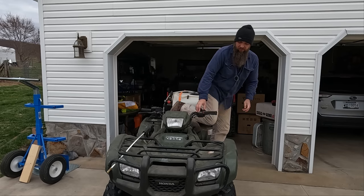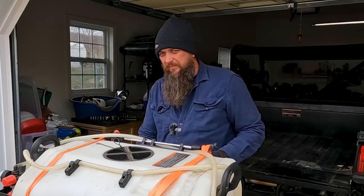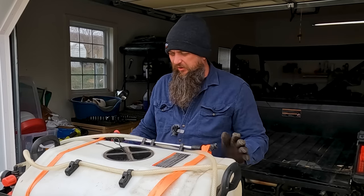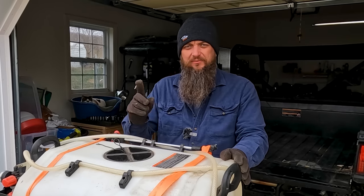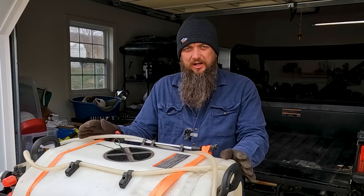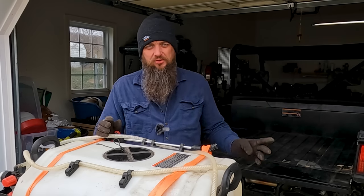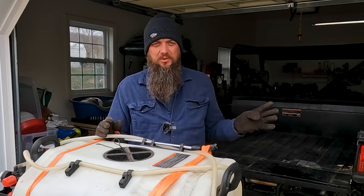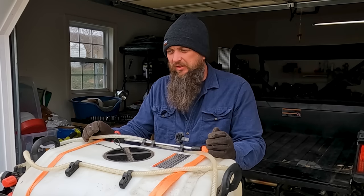Take this sprayer off the back of it. We'll put it in back of the tractor. So the main use for this four-wheeler is to pretty much transport this sprayer and do the driveway, the fence lines, anywhere that needs sprayed for weeds. And there's a lot of areas around here that need sprayed every year. And I know the tractor could do that as well, but I've had this four-wheeler for so long, I just can't bring myself to get rid of it.